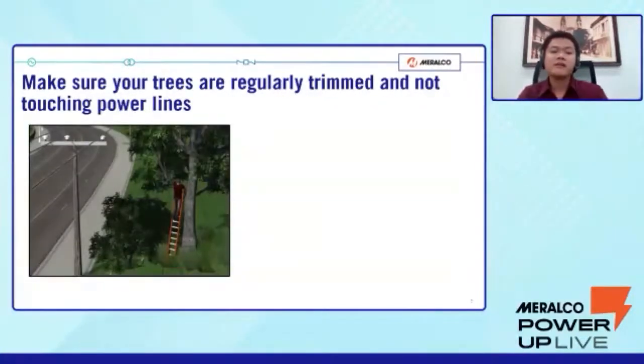Every year before the rainy season starts, I recommend that you request a tree trimming from Meralco if the branches are in contact with the primary lines. And please don't cut them yourself, as even tree trimming may lead to a safety incident if not done correctly, like if your ladder or trimming equipment touches the Meralco lines.